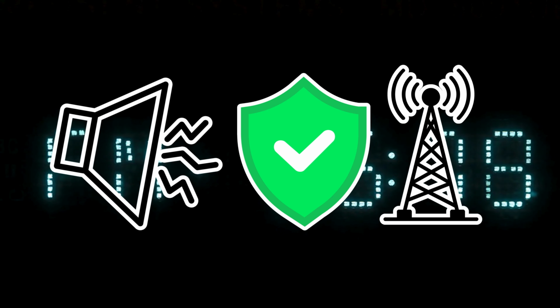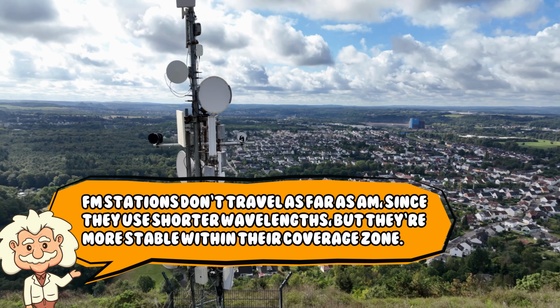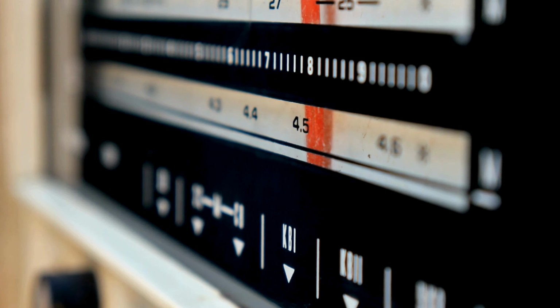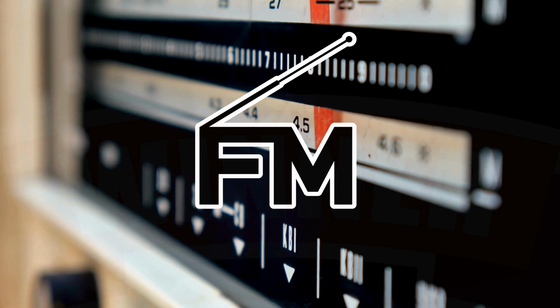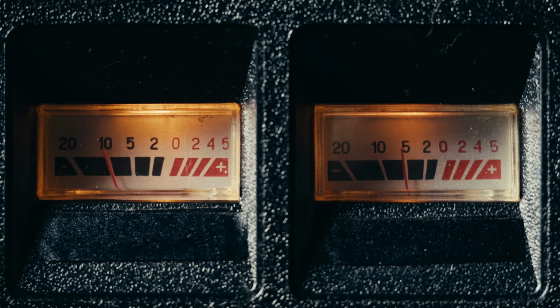FM stations don't travel as far as AM stations since they use shorter wavelengths, but they're more stable within their coverage zone. They also require line of sight, so mountains or tall buildings can block them. But when it comes to clarity and stereo sound, FM wins the face-off, hands down. It's like comparing a phone call on speakerphone to one with noise-canceling headphones and HD audio.